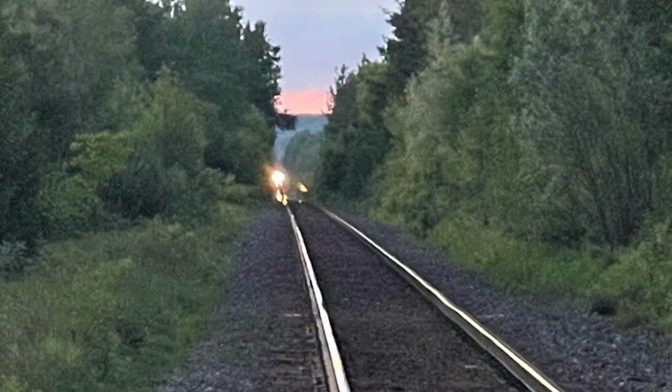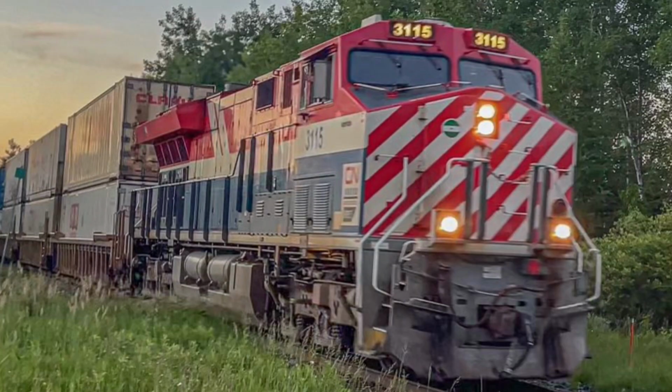Not far behind B730, another headlight appeared from the distance. And I actually got word about this train as well. The train you're seeing up ahead is CN Q101, going from Prince Rupert, BC to Brampton. It was led by another heritage unit I haven't seen before, and that is 3115, the BC Rail Heritage Unit. I've never seen 3115 before, so I'm glad that I finally saw it.